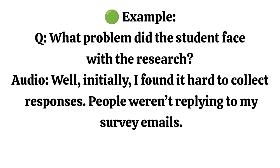Example, Q. What problem did the student face with the research? Audio, well, initially I found it hard to collect responses. People weren't replying to my survey emails.